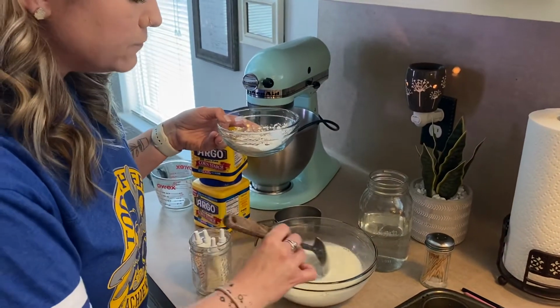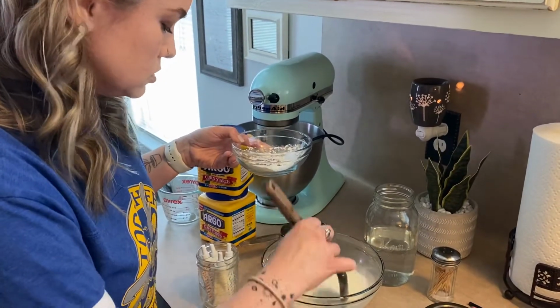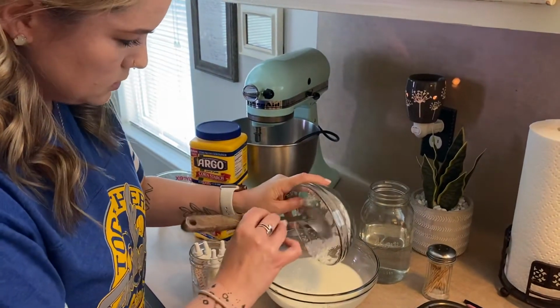And this is going to wash away. And also this is safe too, so if a little one gets it in their mouth, it's not going to do anything because it's just cornstarch and water and food coloring. So I'm going to go ahead and add the rest of this.